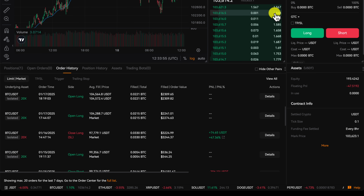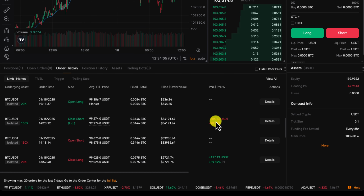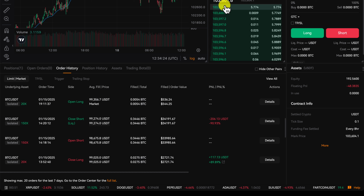However, I did make a mistake, which you can see here. Look, closed short, liquidated, and I lost $206. How did I do that? Yeah, you guessed it. I did it by following Dave and his idea that it had gone up so much it was definitely going to come down. Now, actually, I believe, done properly, I would have got away with that and I'd have made a little profit.